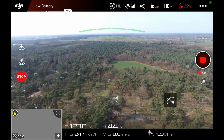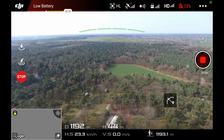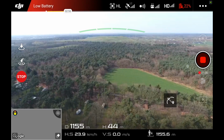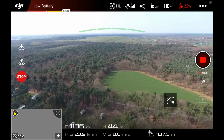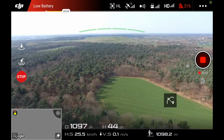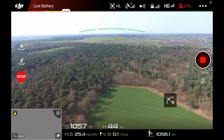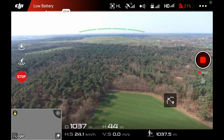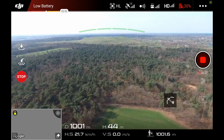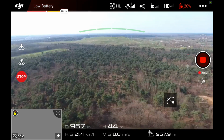At least I have a tracker installed now, so it should be easier to find it. And also, if you want to land at a distance, then in the settings I have to change the option for what you want it to do when the signal is lost. Now it's set to return to home, but you have to set it to either hover or land. Because if I land at a distance from here, between the trees, I'm surely going to lose signal.